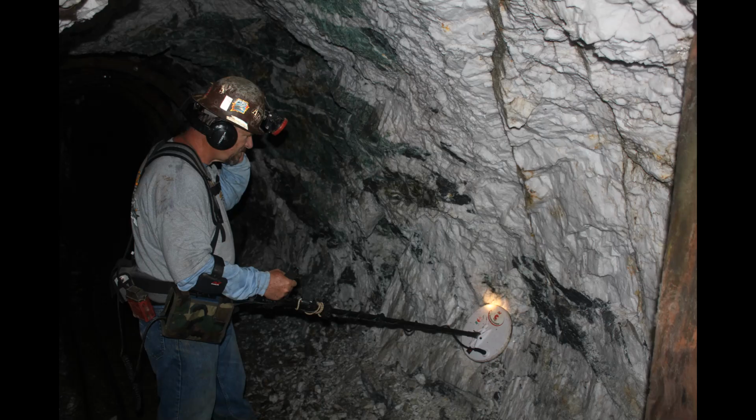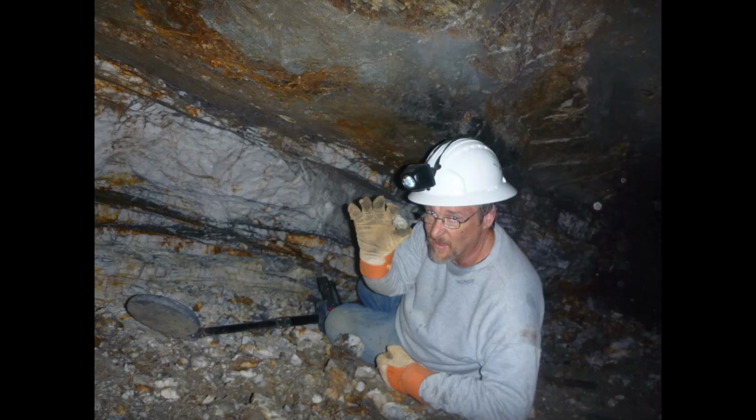Detecting for quartz gold underground can be really dangerous, and so I don't recommend this at all. I really don't. But I have done some of it, and I have found some gold. Here I am way up in a stope in the working area where they take the vein. I'm probably 400 feet underground in this picture, from the surface anyway, but it's where they mined out the vein.